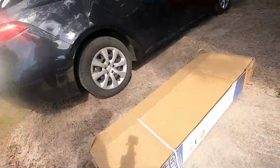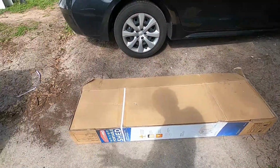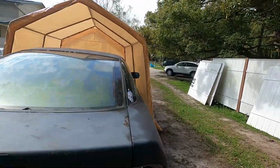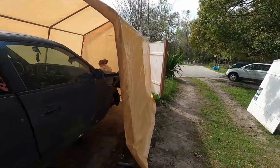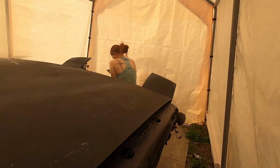We are at TK's house. We had to make a couple stops. For one, we had to go get a tarp shed type deal, so we can start prepping the engine bay for bodywork. We got it all set up. This is how we have it set up right now, that way I don't get overspray all over the place.